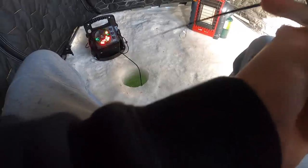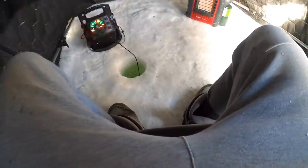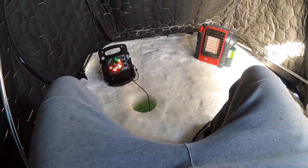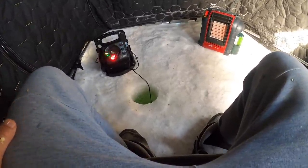I don't even know where my lure's at. Oh, he's on it. Instant. No, he popped off. Bro, he's still down there though. That's good. Probably eat it again, honestly. Drop back right down on him. Oh, there's multiple. Oh no, I just botched that one.